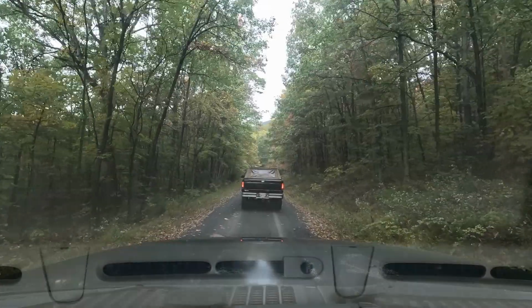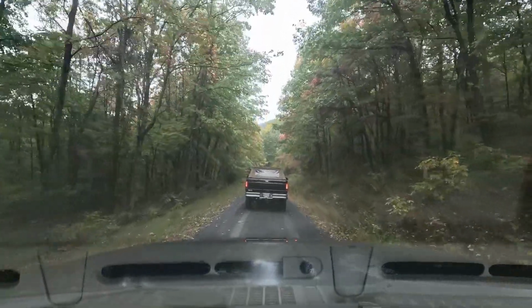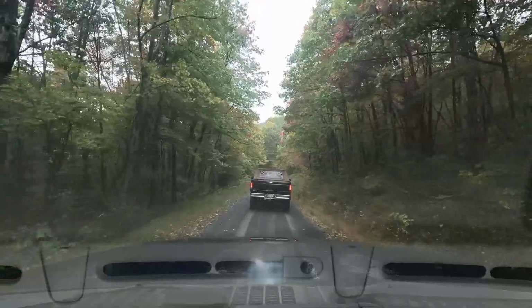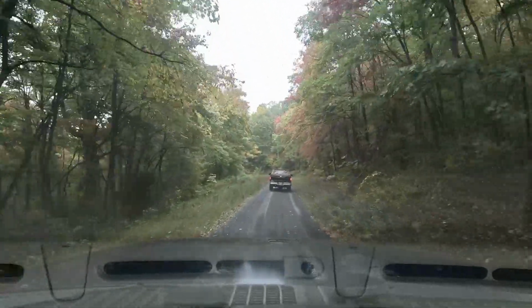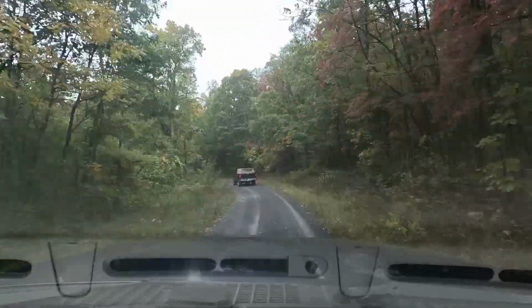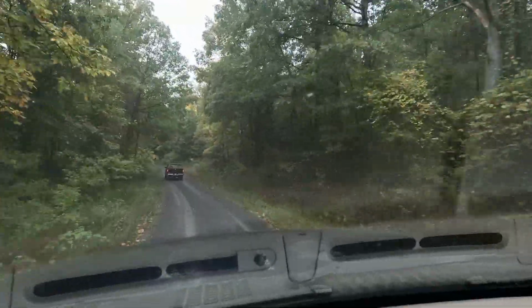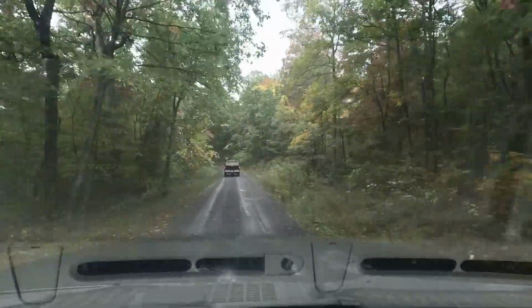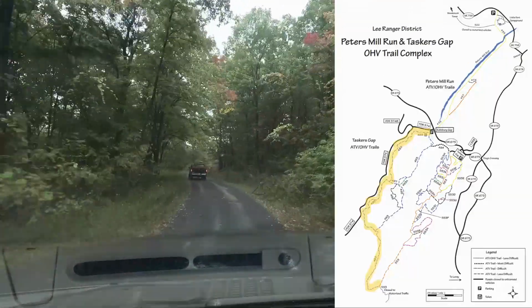So obviously this was our first trip ever to these trails. The most off-roading we had done prior to this was at the canal trails, where we jumped Jack's GX470 and then got it stuck, which you guys can go watch that video by clicking the icon in the top right corner. But because of that lack of experience, we had absolutely no clue where we were supposed to go. And I'm going to keep flashing the map up to show you what trails we're on, so you guys know if you ever visit the trails here.